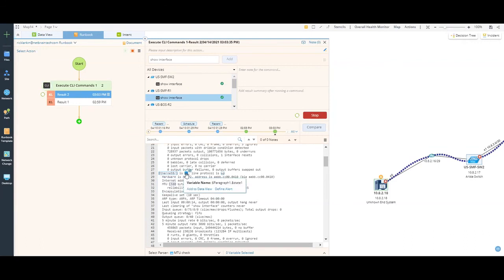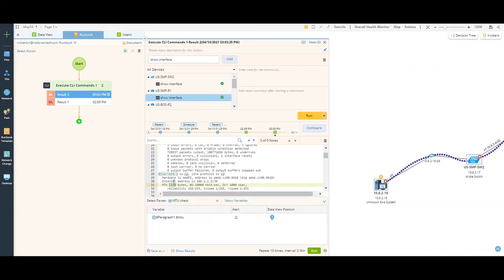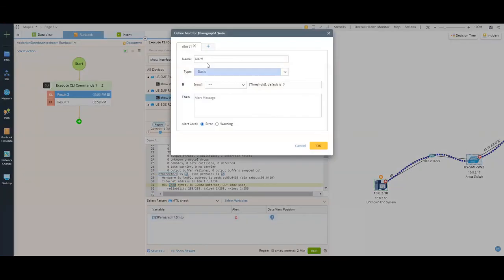what pieces of information I am looking at. Is it the physical interface, the line protocol, the MTU? And then there's a bunch of easy buttons right here. If I want to, I can add this to a data view, and that's something that can be brought to the screen. I can also create alerts, right? So I can create an alert, and maybe in this case, it's the MTU mismatch. It's a basic alert. I'm basically saying, let's assume 1500 is my standard MTU size, and if it doesn't match 1500, then I want to know about it.